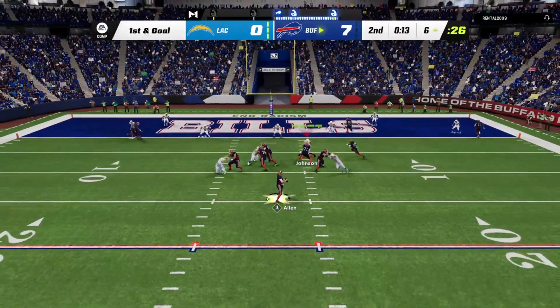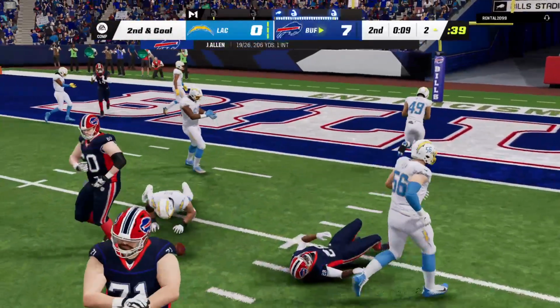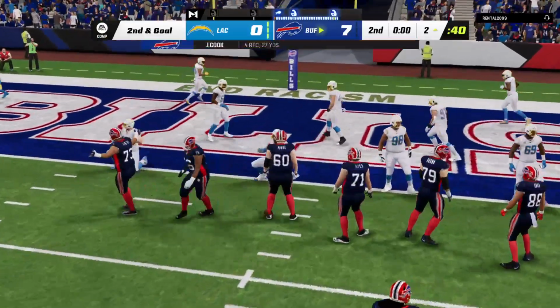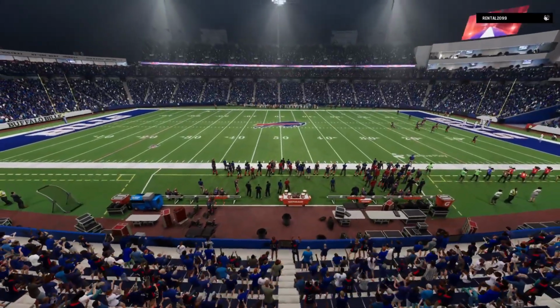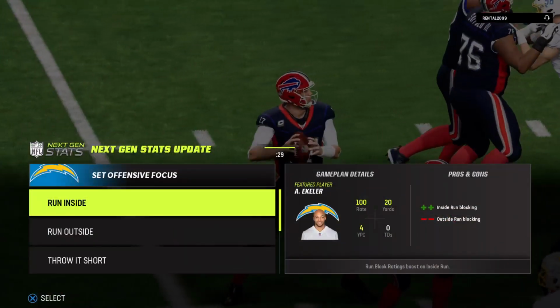To the air, Allen. And it's caught. Oh, he's brought down. And remember here, no timeouts left. They got to get to the line quick. Time for a break. We've hit halftime. 2 quarters down, 2 still remain. We step aside. This is the NFL on EA Sports.